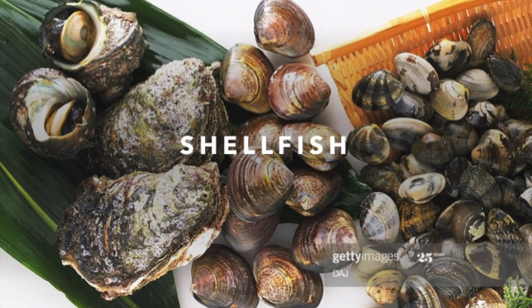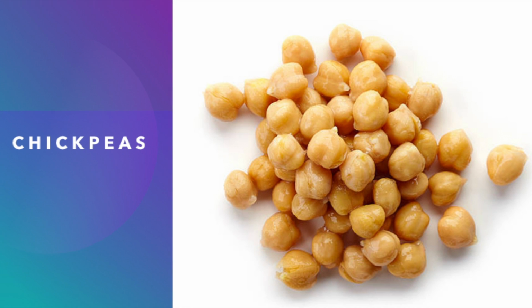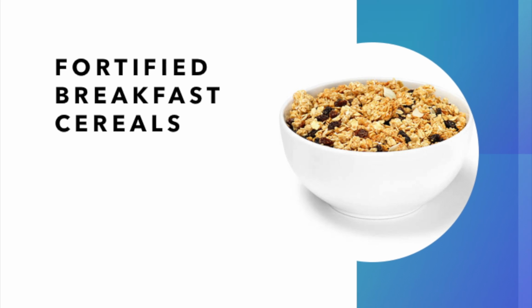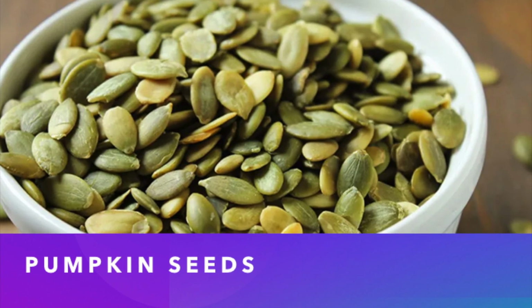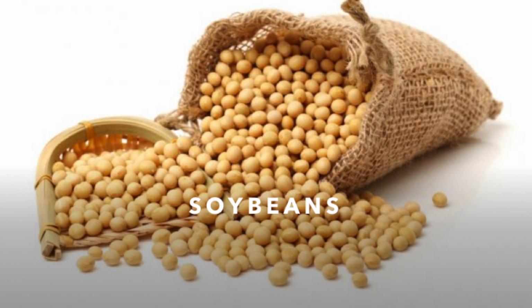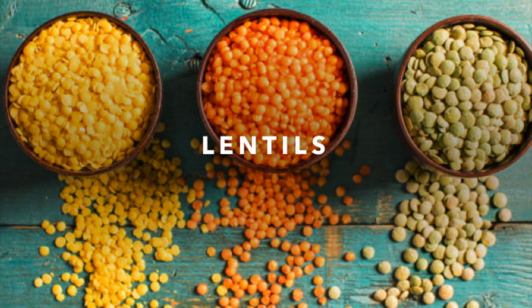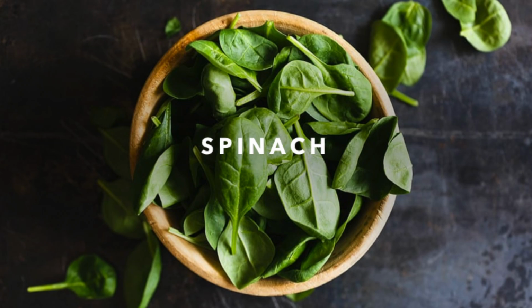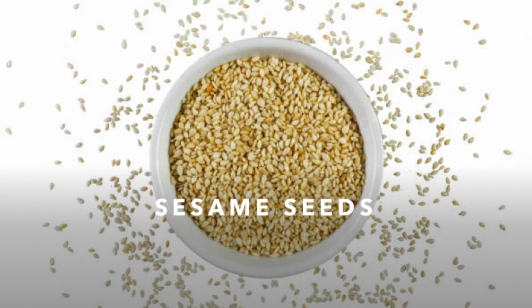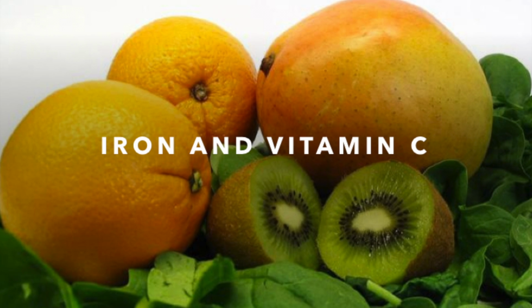Shellfish, such as clams or oysters, are also a good source, as are chickpeas, fortified breakfast cereals, pumpkin seeds, soybeans, black beans, lentils, and spinach, and lastly, sesame seeds.